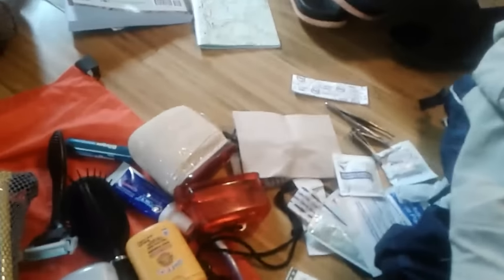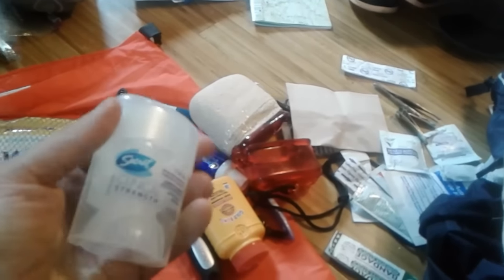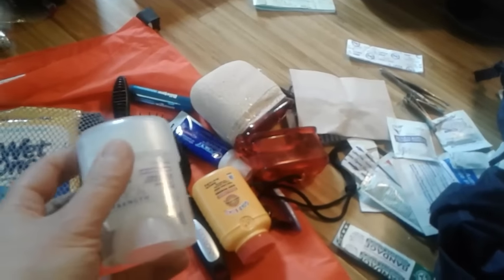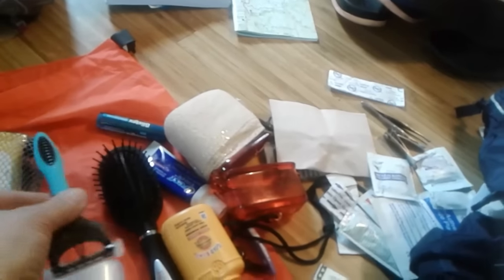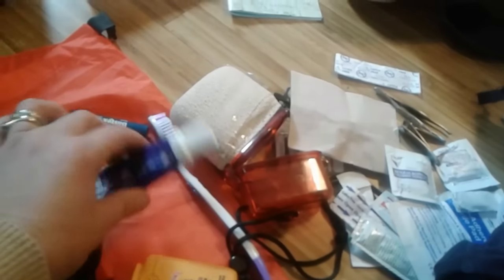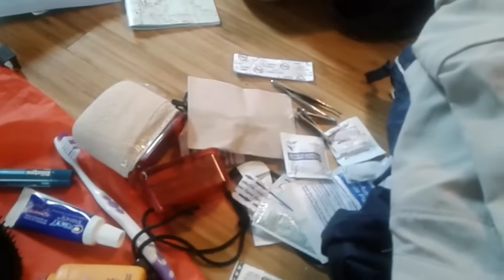in between showers. Deodorant. I really want my deodorant. If it's annoying me, I'll go ahead and chuck it, but I really feel like I can't live without deodorant. Not turning into Magilla Gorilla, so I am bringing a little razor, a little brush, hairbrush, baby powder, toothpaste, toothbrush, and Blistex. Over here is my first aid, and I dumped it out so you could see.